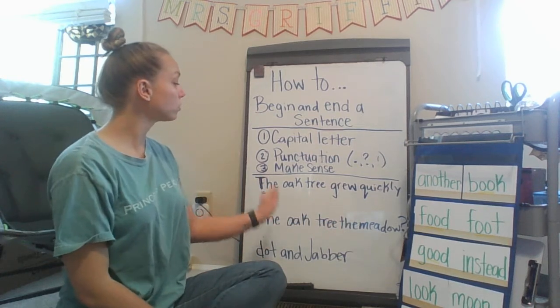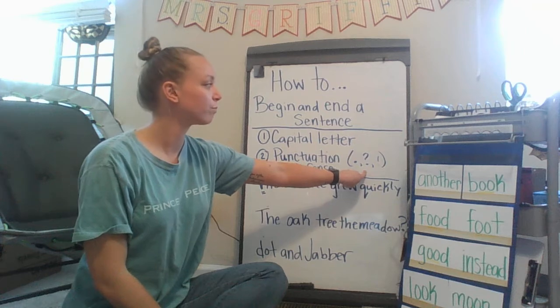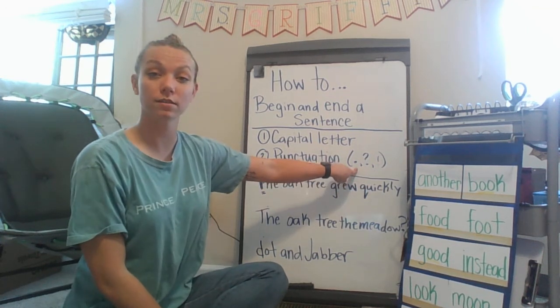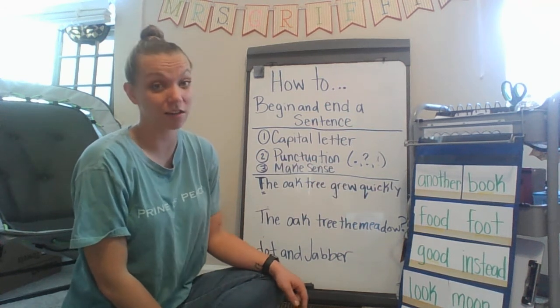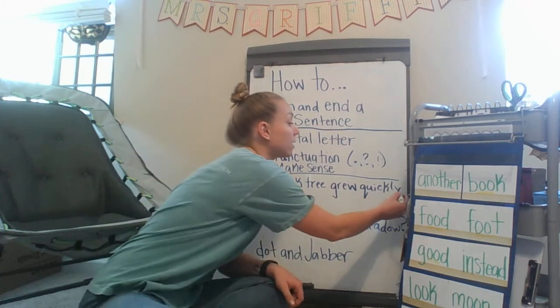So the oak tree grew quickly. Are we asking a question? Are we super excited about it? Or is this just a regular sentence, telling somebody something? To me, I think it's just telling how the oak tree grew quickly. So we'll put a period on the end of this one.